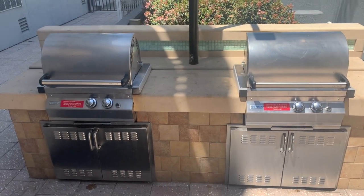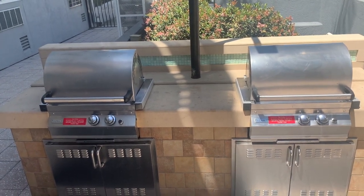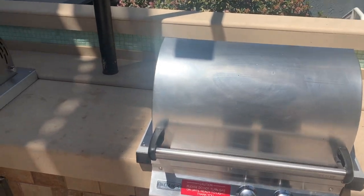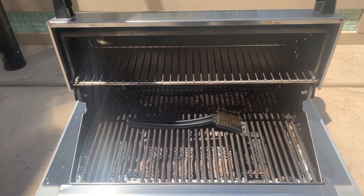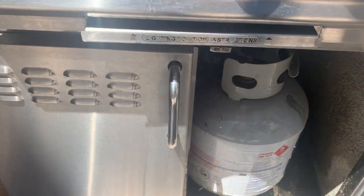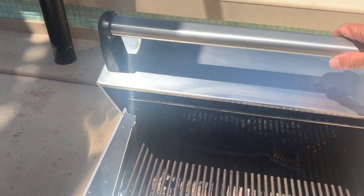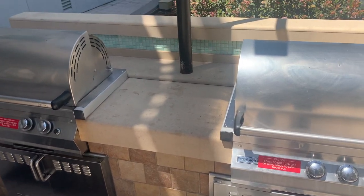Hi, this is an update on the grills at the WorldMark San Diego Mission Valley. Here's a set of two grills, and there's several sets of these throughout the property. They're actually really nice. When you open them up, you can see it's got the top and the bottom. You've got all the stuff you need in your unit to cook, and then underneath you just start the gas yourself, and everything works perfectly. They light well. I've used them already. They're great. So anyway, there are sets of two, probably 4 or 5 sets of these throughout the property.